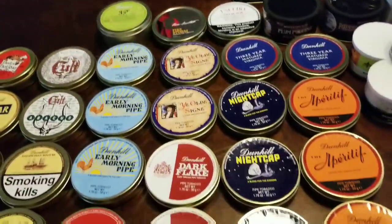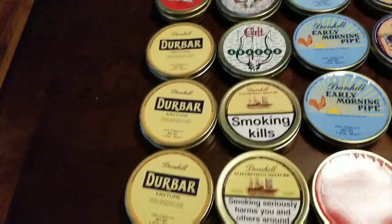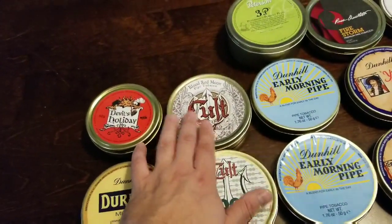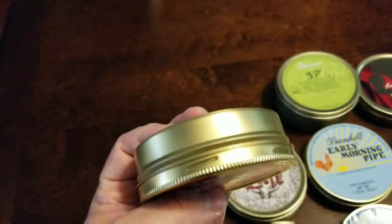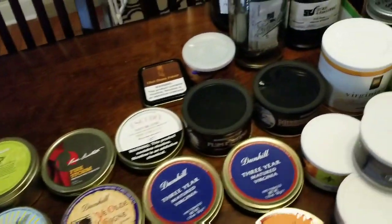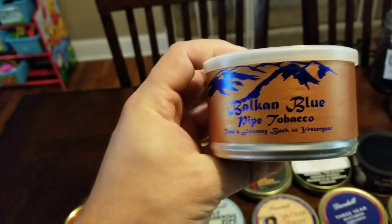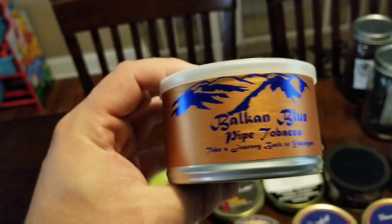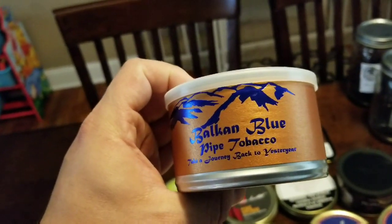And then a whole ton of Dunhill tobaccos. Finally finishing up with some Cult Abacus, some Cult Blood Red Moon, and this Devil's Holiday that I got from Gamecock Piper and have not opened yet. One tin that will finish us off for the cellar. Mel was very, very generous and gave me a tin of McClellan Balkan Blue. And I just think this tin is just gorgeous. And I really look forward to trying that.